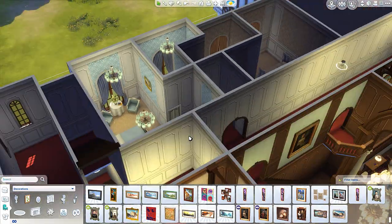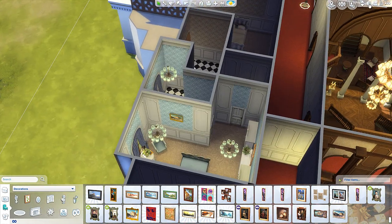I think one of the things that made this really, really expensive is the artworks. Actually, I feel like they cost a lot, especially some of the more expensive paintings. They really add to the lot's price point.